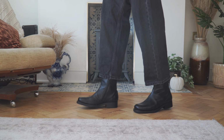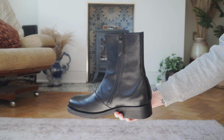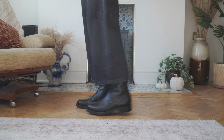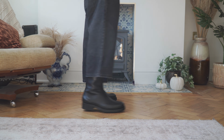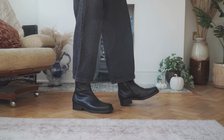They're made from Italian calf leather, which is really soft and supple, and they have a side zip which makes them very easy to put on, plus it's just a nice extra detail. The vibrant sole makes them very wearable in different conditions as well because they're super grippy. For sizing, I found them to be quite generous, and I think it's because of that square toe box. I went true to size but feel like half a size down would have been fine as well.